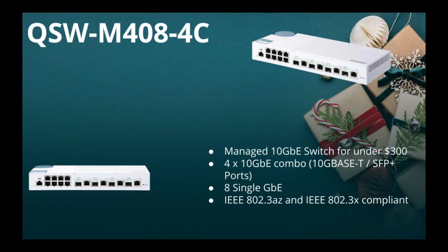But that isn't all. You may notice an additional port with a wrench icon, and this is the console port to connect to the switch, because this is actually a managed switch. So you can do things like set up link aggregation, failover, and directly manage your switch. So this is a 4-port 10 gigabit managed switch for under $300. So it's a pretty sweet deal.